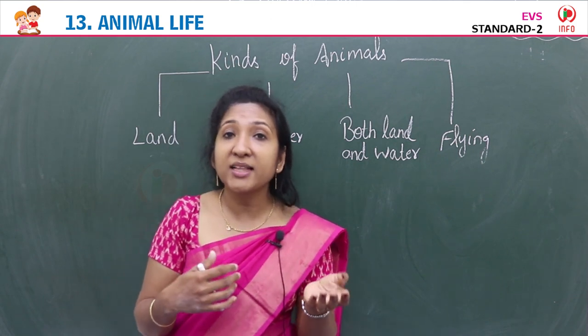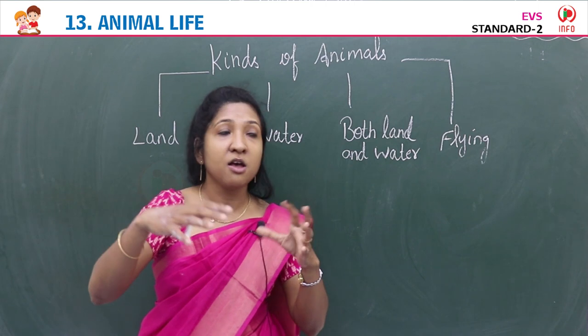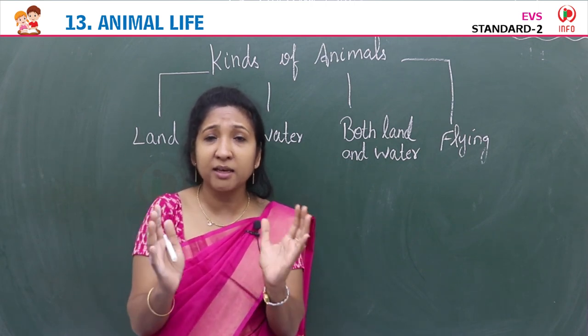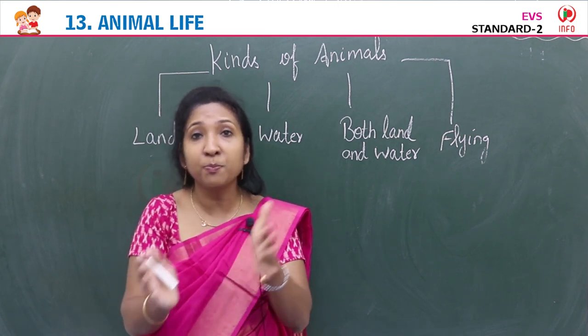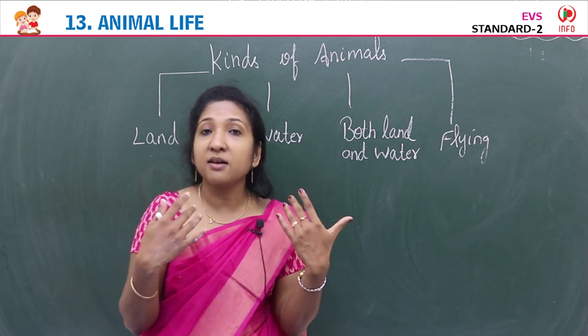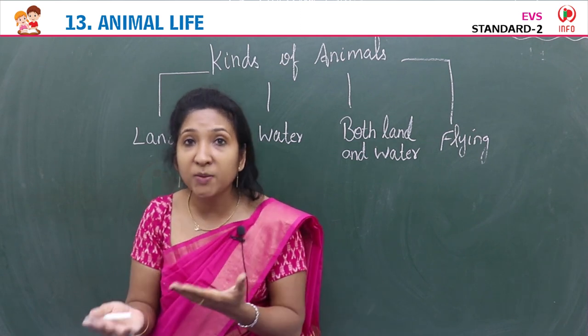And there are some animals that live in a cold place, like polar bear. It has full of hairs on its body. Thick fur, we say, thick hair growth on the body, which helps it to protect from cold. Yes, so animals on land, they live in hot places and they live in cold places.